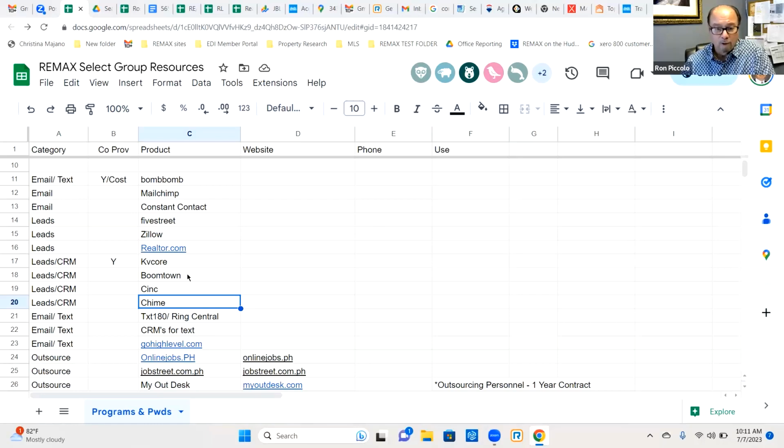You could do your own follow-up letters. I have a list of 10, 12 letters that I designed, and they go out to certain people, because you just can't send a generic letter to people that you talked to and had a conversation with. You have to personalize it, and I think the CRMs are not personalized. But there are some good ones. KV Core is a good one.